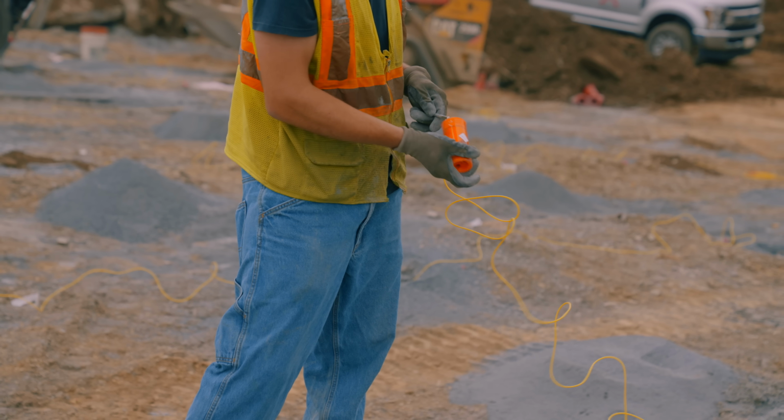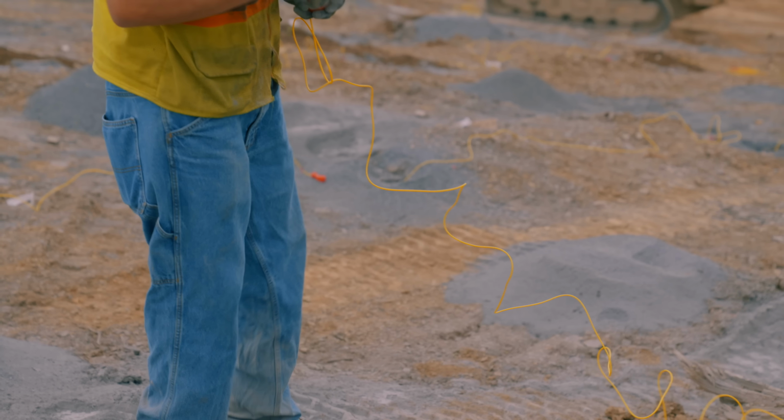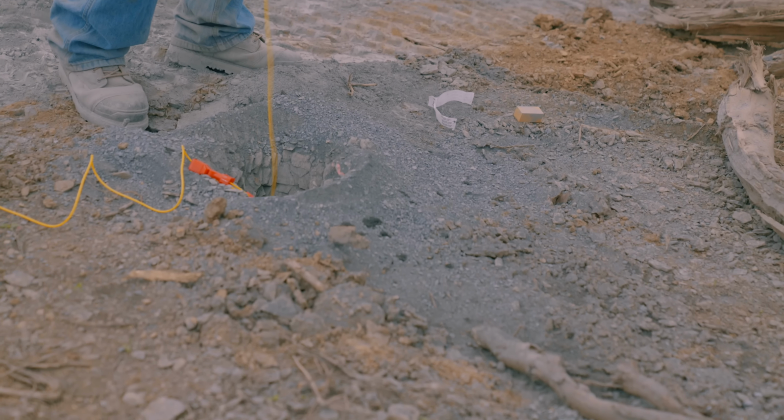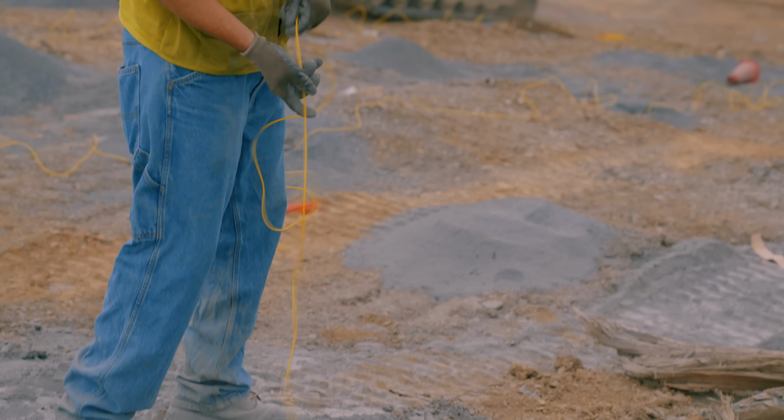Then they'll tie it off, and this yellow cord here, this is the deck cord. This is what ties all of the holes together. So it all goes to one point, and you can set it off from there. The last part is this right here, and this is the delay.